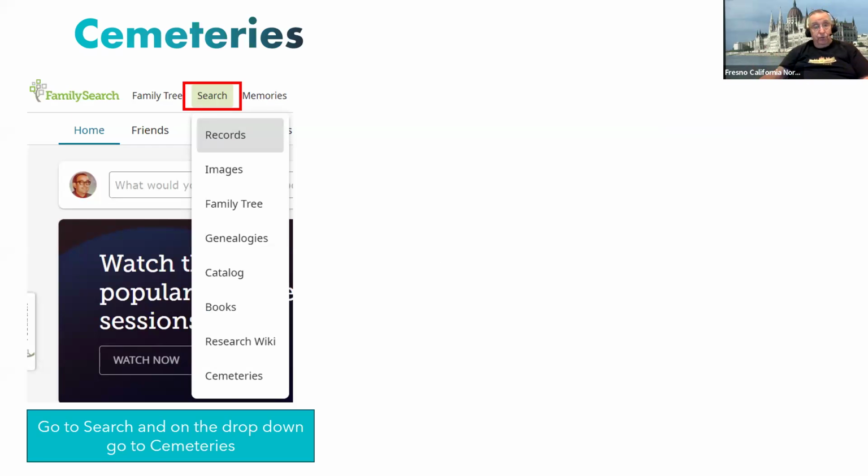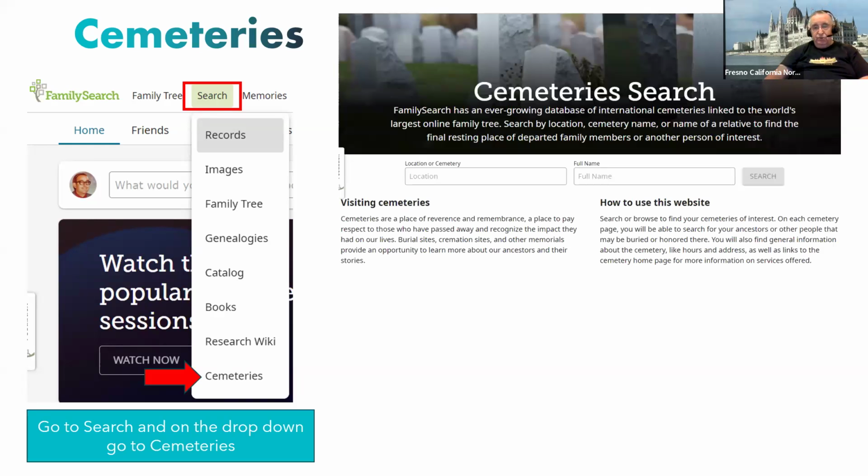Now, there was also another change that came on that didn't go to the lab, that went straight on the web page, and this is their new cemeteries feature. You go to search and then to cemeteries. And it brings up this search engine where there's 2 things you can search. You can search cemeteries by their name, or you can search for people, or you can search for a cemetery and a person.